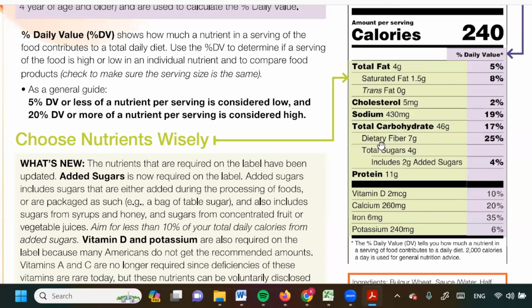Whenever something has 2.5 grams of fiber or more, it's considered a good source of fiber. And whenever it's 5 grams or more, it's considered an excellent source of fiber. Now, be very careful, because we definitely want to use our brains and not just ask whether this has enough fiber or not. We want to see if, in fact, this thing is supposed to have fiber.